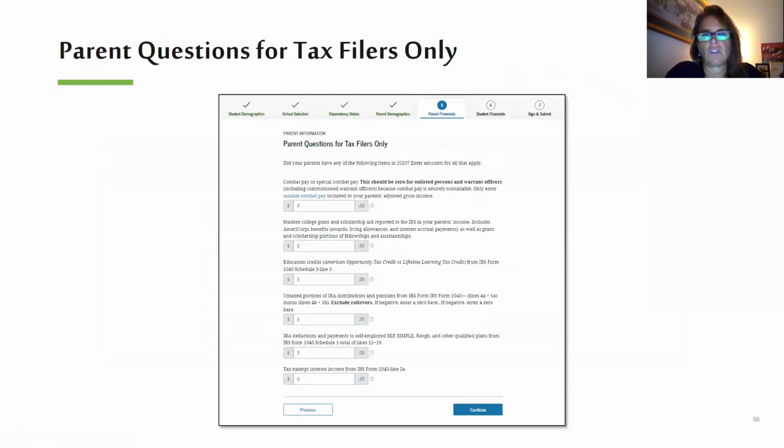So here it wants to know about special income that you've gotten. So did you get combat pay? You don't have to worry about the college grants or scholarships line. Did you receive an educational credit? Well, if your child hasn't been to college yet, there wouldn't be any educational credits yet. So did you have any IRA distributions or pensions? And you can look on your 1040 form to see if you received any untaxed portions of an IRA distribution or a pension.